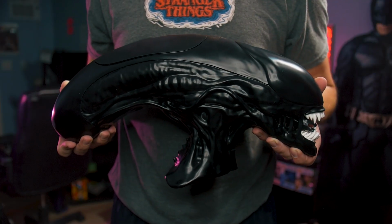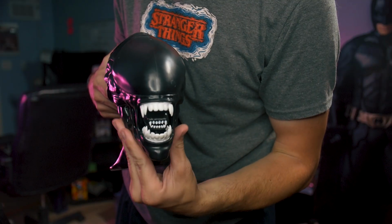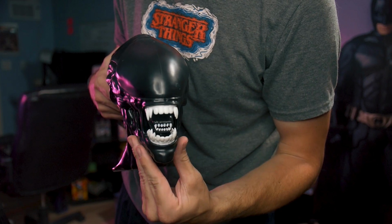So, moving right along, this is my most recent pickup, and that is the super cool Alien Romulus popcorn bucket, shaped after the Xenomorph's head, of course. Now, this is the one from Regal Cinemas. Cinemark also had one of their own, which was a bit bigger and thicker, but that one sold out immediately.